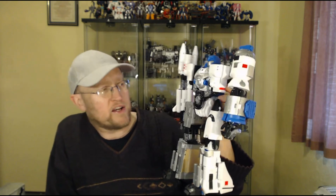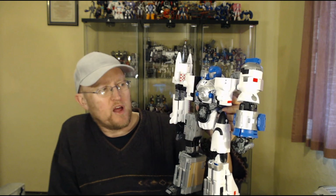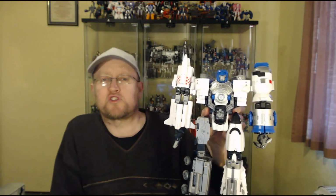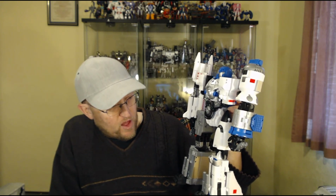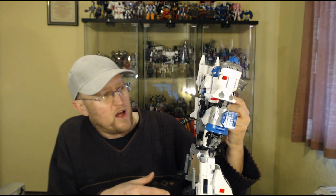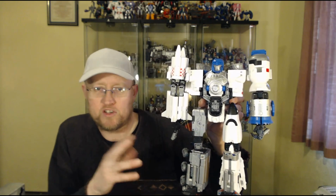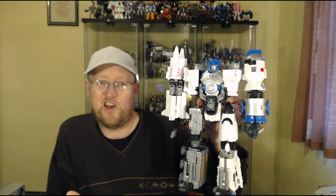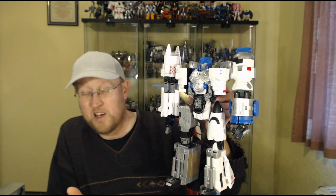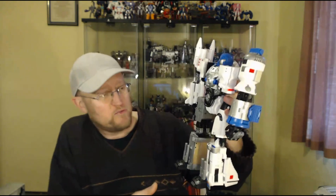Now, the engineering on the individual bots is a bit of a mixed bag. Some of them are alright, some of them not so much. The ratchets are very coarse, and the way some of them transform is a bit awkward. The best one of the bunch is the shuttle guy. When he transforms into robot mode, he looks a lot like Astro Train in his robot mode. You could say he looks like Astro Train in shuttle mode, but he doesn't have a train mode, he turns into a combiner leg instead.